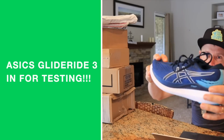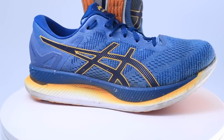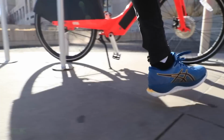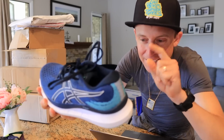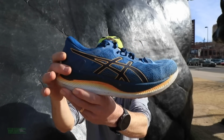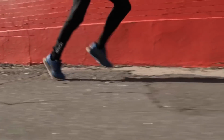Here we go. All right, first of all though, the ASICS Glide Ride 3. I actually opened this up last week because I needed a new road shoe to test out for all of you. Can you guys see it there? All I'm saying is, watch out. I love the Glide Ride 1. Glide Ride 2 was fine. Glide Ride 3, they have made some improvements for this iteration, just so you're aware.